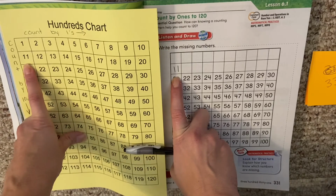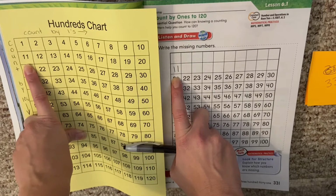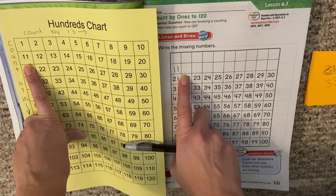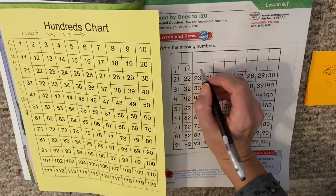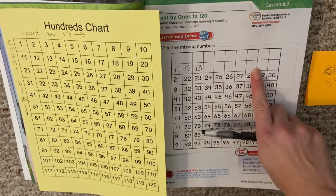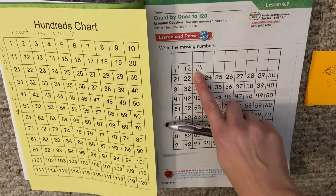So let's think about what we know. Well, can we count from 11? Sure. 11. What comes next? 12. So 11, 12. What comes next? 13. I want you to finish this row. Okay, what number comes after? And what comes after 13?